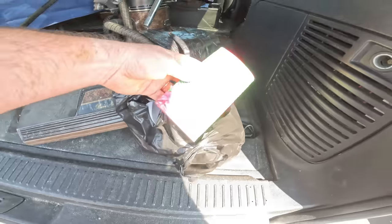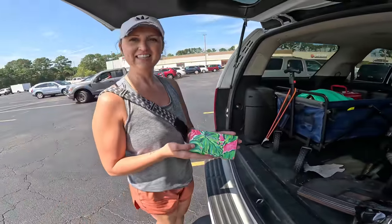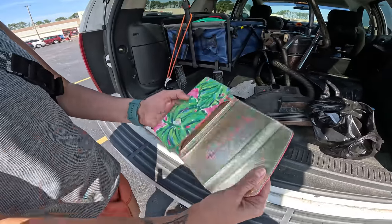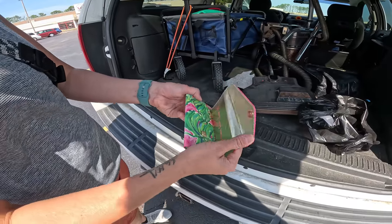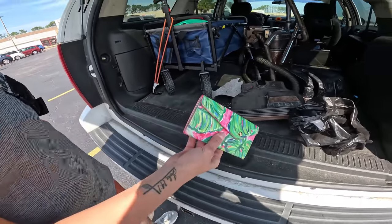Not on camera, Kayla picked up a Lilly Pulitzer. It's like a little case, is that for your glasses? Mm-hmm. Oh, that's nice. We paid 99 cents for it, so it'll probably go for like, I think $12, but that also might be in a Whatnot.